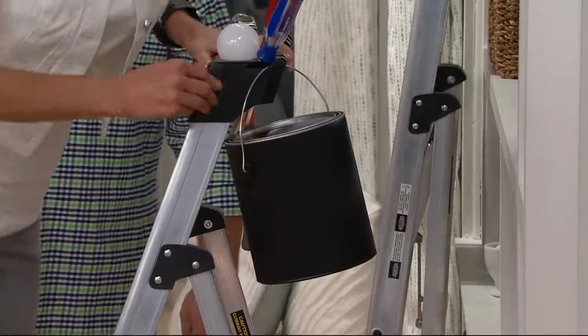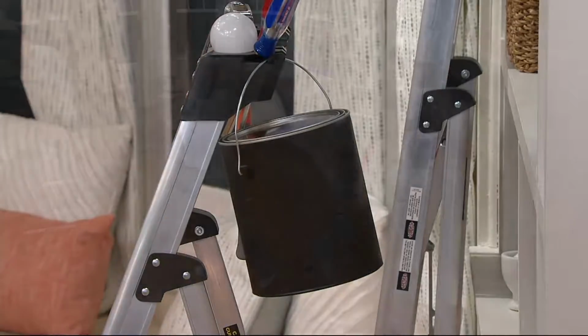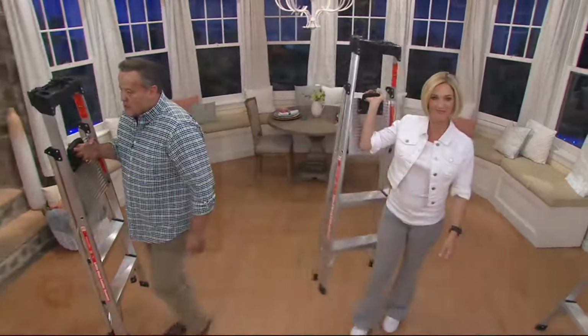This is, what is this, aluminum? It is. It's aircraft aluminum, but it's a special alloy that we use. We use it in this box shape. That's why this ladder holds so much weight. And of course, there's some other features you're going to love too.